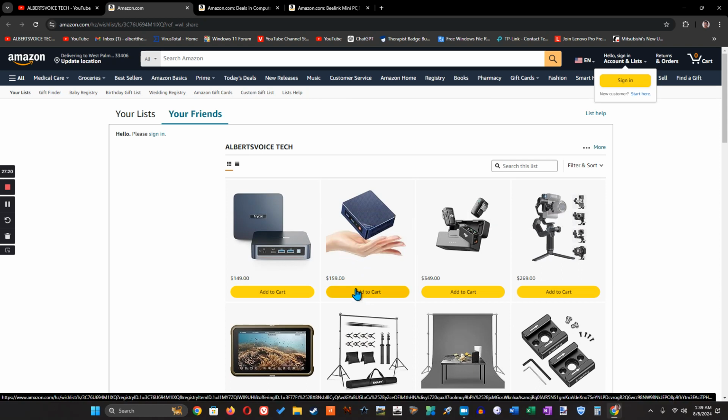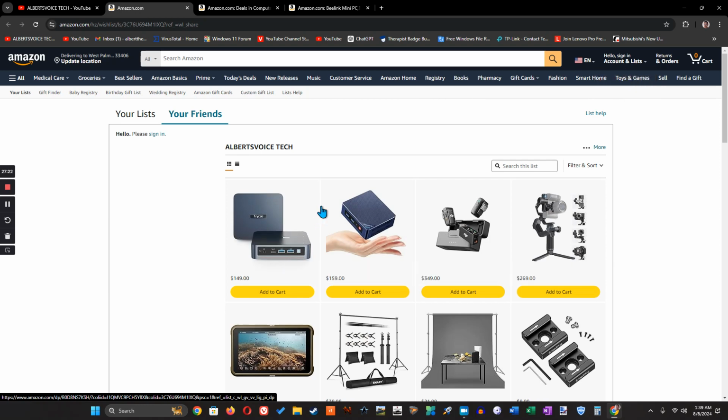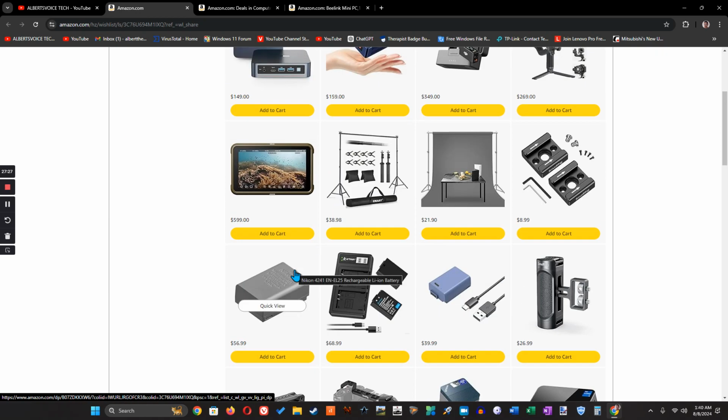I might end up getting this. I don't know yet. I really want a little faster processor. I should just hold out. I got this for those of you who are in the Nikon. I got this camera.